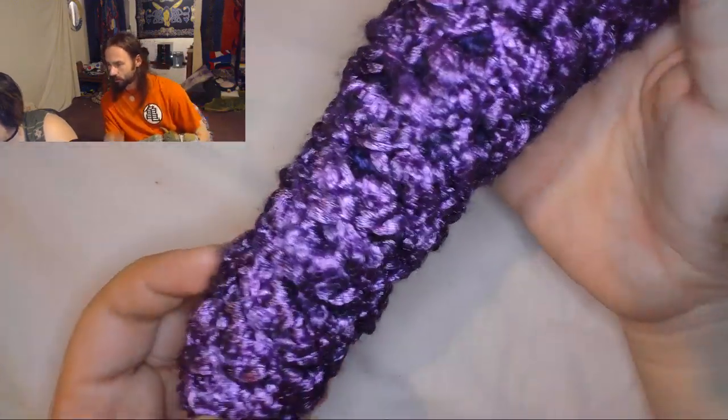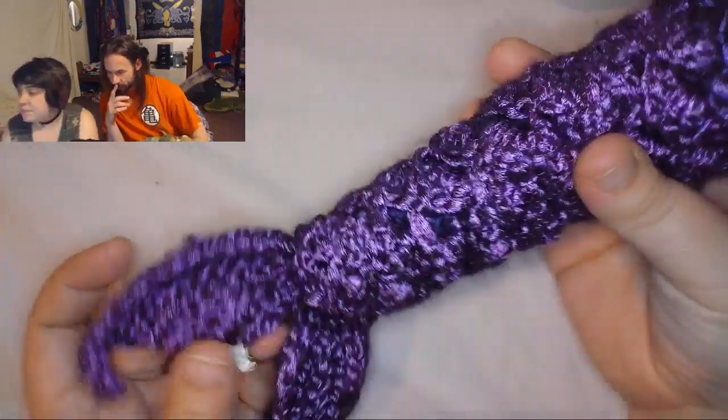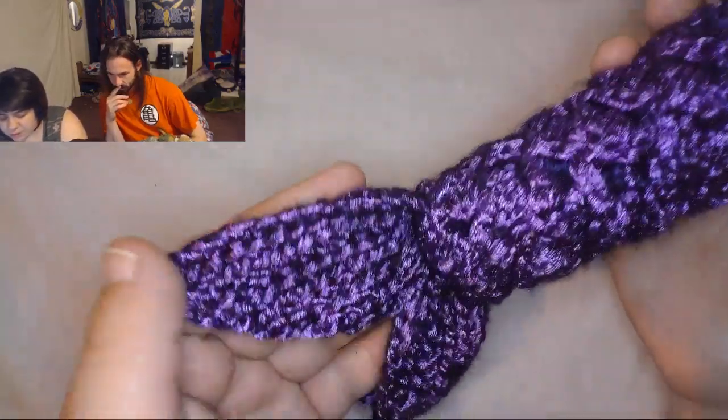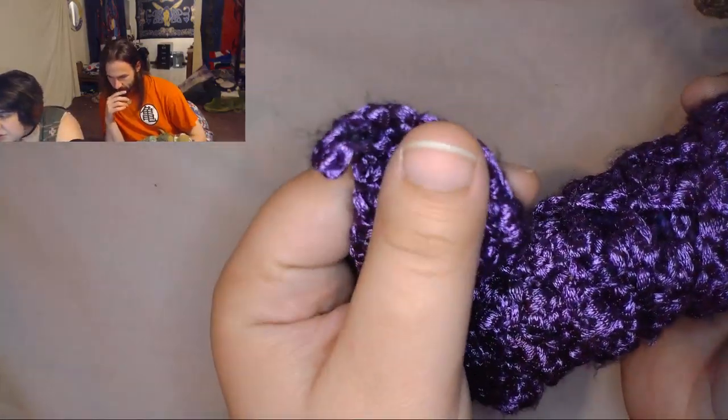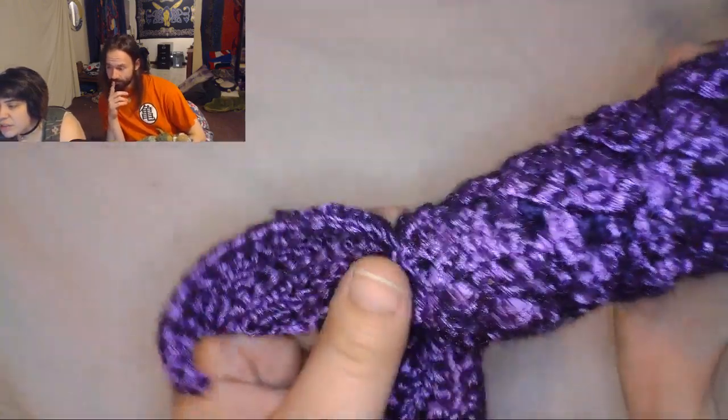It's a bit hard to see just because of how shimmery shiny it is. Again, Peyton's Metallic. Because this is another of the Peyton's Metallic. But yeah, you can see how much this yarn pills over time, though. It's a little bit annoying.